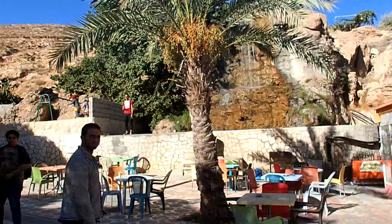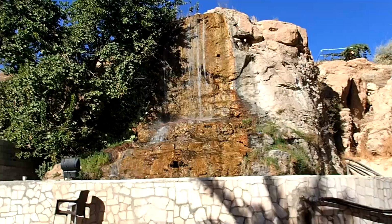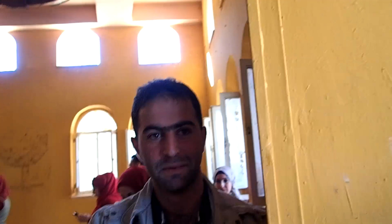This is where it's believed that Moses hit the rock and the water came out. This water is connected to the spring, Moses spring, and the people can drink it. It's always changing, so it's always fresh to drink. Now I will try this water. Give me. Bon appetit. Good. Moses did a good job.